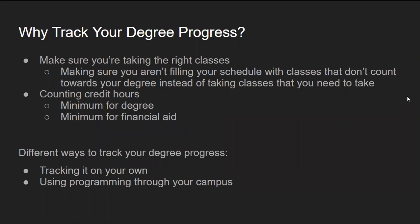So you may be asking, why do I need to track my degree progress? Well, first and foremost, you want to make sure that you're taking the classes that you need to take to meet the specific requirements of your degree. So, for instance, at Portland State University, I have a general education requirement that I have to meet. I have a major requirement for my math major, and I also have a minor requirement for my secondary education minor. Those all require very different classes, and tracking your degree progress makes sure that you're hitting all the classes you need to hit to fulfill everything you want to achieve while you're going for your degree.